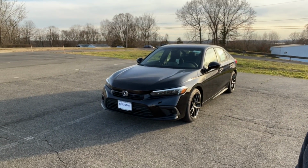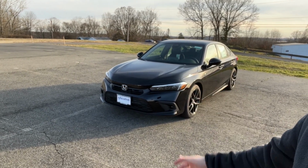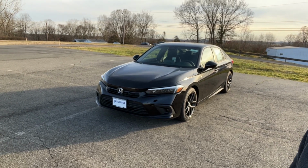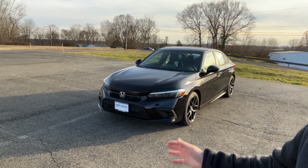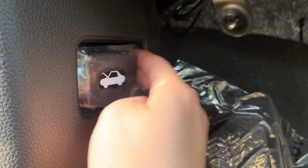In today's video I'm going to be showing you the 2022 Honda Civic Sport, and the Sport is basically a detuned Honda Civic Si. It does definitely look like an Si without the Si badges, but let me go ahead and show you all the features this Sport trim has.